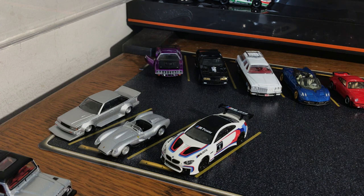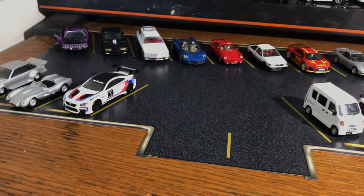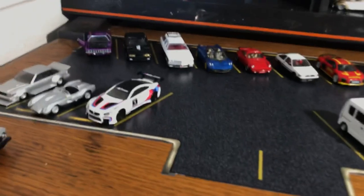Kyosho, yes, and Aoshima, if you're into Bosozoku, 100% yes. So that's all of my look at True-Scale 1/64. And this will also be the last video of my brand comparison.